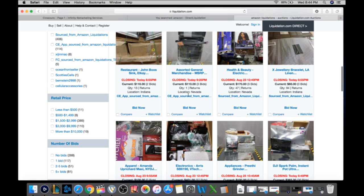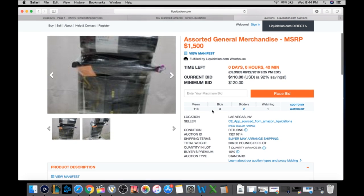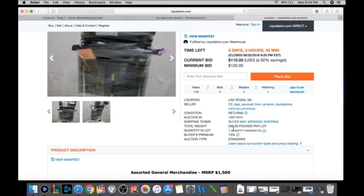So here's one located in Nevada. It says it was sourced from Amazon. Its current bid is $110 with 3 bids. It's closing today at 9:25, which is actually in about 40 minutes. So let me open this. It says the MSRP is only $1,500. So 2 bidders, 1 watching, views 118, 286 pounds.